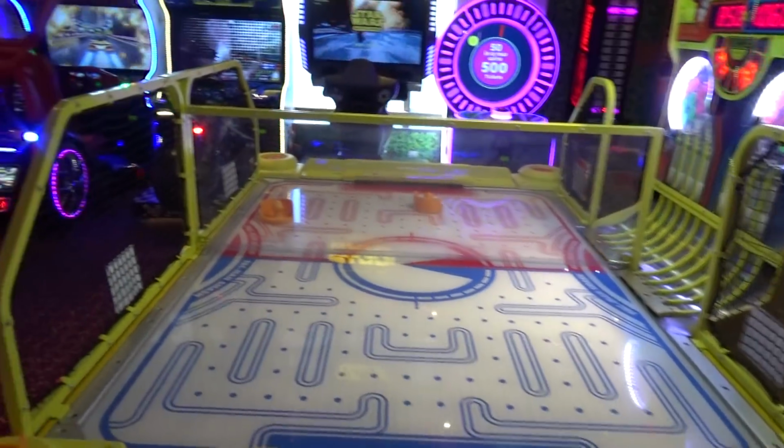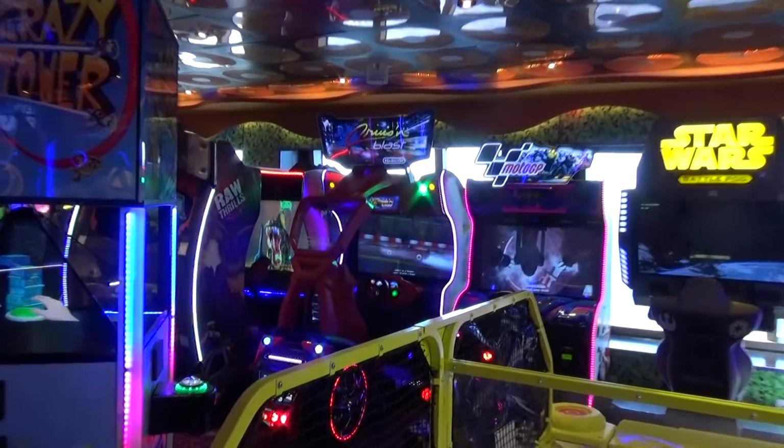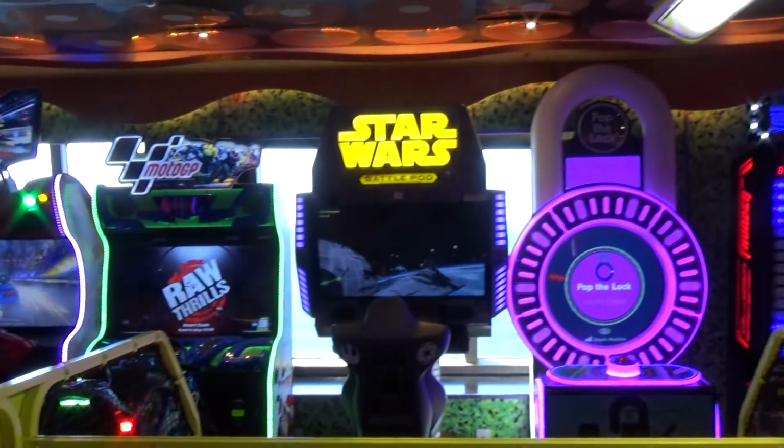Pac-Man Smash, which is an awesome air hockey game. Just a very, very modern selection of games. So big ups to their arcade.